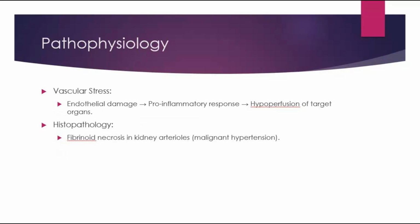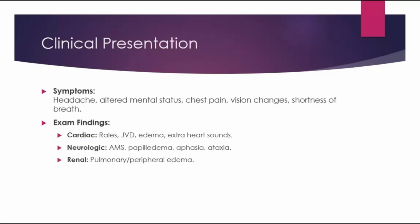Pathophysiology. On a microscopic level, this stress often leads to fibrinoid necrosis in the kidney arterioles, a hallmark of malignant hypertension. Clinical presentation. Patients may present with symptoms like severe headaches, altered mental status, chest pain, vision changes, or shortness of breath. On examination, you might find cardiac findings, such as rales, jugular venous distension, peripheral edema, or extra heart sounds. Neurologic signs, including papilledema, aphasia, or ataxia. Renal symptoms, like pulmonary or peripheral edema.